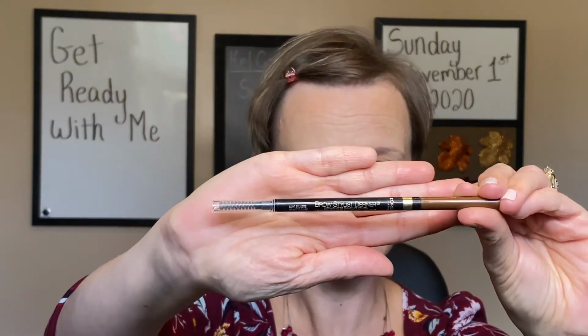After I have applied my blush, bronzer, and highlighter, that's when I like to work on my brows next. We are going to be using the L'Oreal Brow Stylist. Again, this is in the shade Light Brunette. I am using the Light Brunette right now.